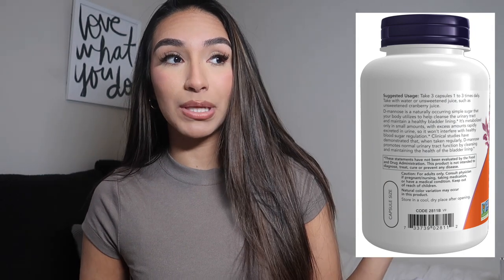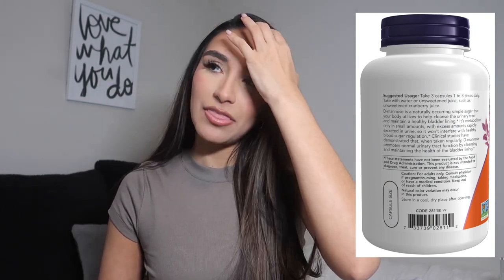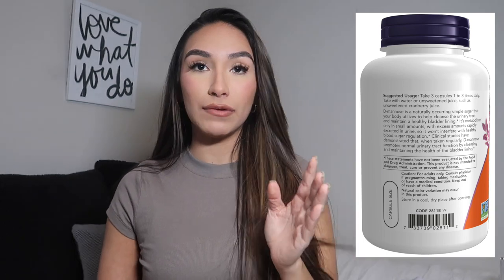But if you don't have the money, or you just generally cannot go to the doctor or the gynecologist, they either give you, I think, some stuff with antibiotics, and you don't really want to try anything from the store, I recommend going on Amazon and getting you some D-Mannose. It says to take 3 pills anywhere from 1 to 3 times a day. I think it's 3 pills, or I think it's 2. I forgot. I don't have it with me, but the directions are on the back.